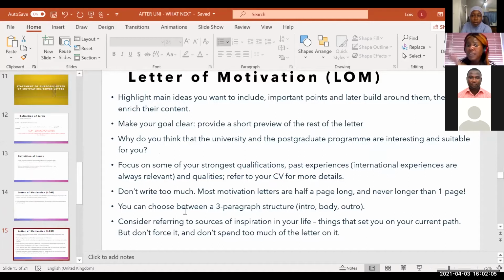Now, make the goal clear. Provide a short preview of the rest of the letter. So you just provide a short preview of what you're going to talk about generally. Now, for a letter, you obviously have probably the introduction, the body, which will summarize what you want to put or encompass, then the conclusion and wait to hear from the person, that sort of thing.